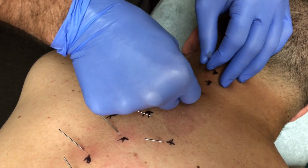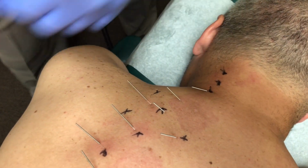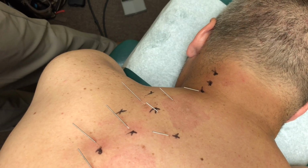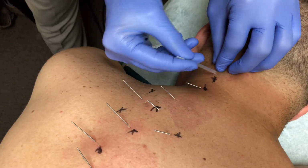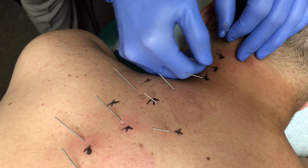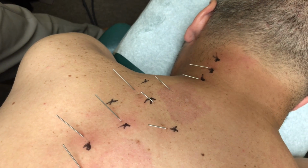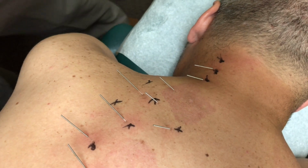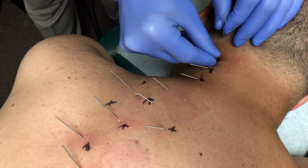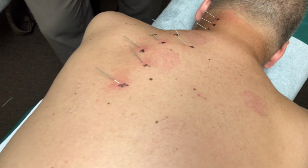This is just in that posterior cervical area. These muscles here go up into the neck and they start in this area like I showed you in that picture. I'm gonna get this part right in here. Sometimes a little tender in this cervical area. You don't get headaches, do you? No. Good. Little tight in there. I definitely feel it when it goes into a tight trigger point.